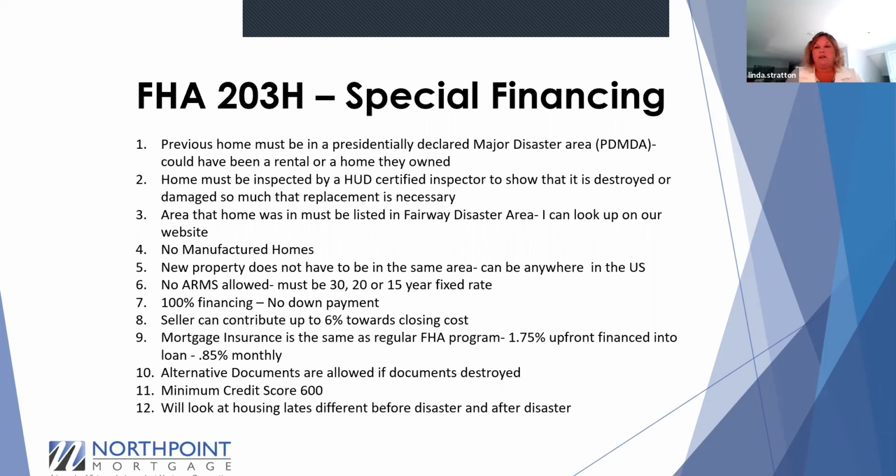It still has to be declared at the time. So it still has to be a disaster area at the time to be able to do it. I had people in Florida asking me about Hurricane Michael. It has to be a current declared area. So you can't go back years ago, unfortunately, and pick it up.